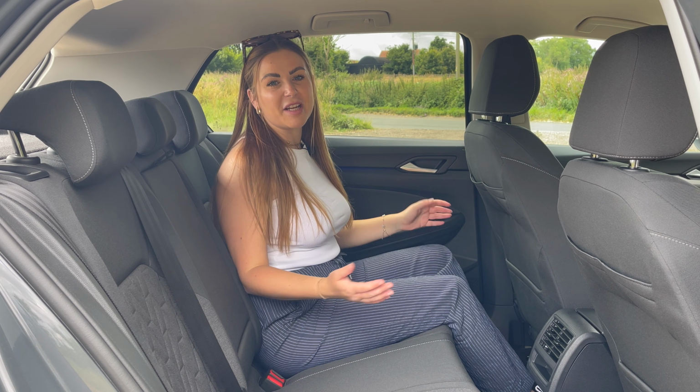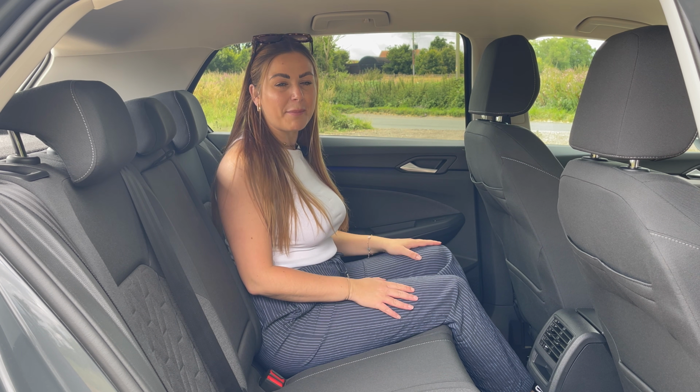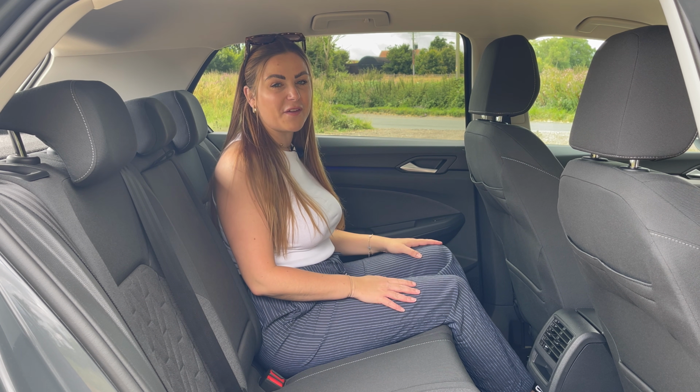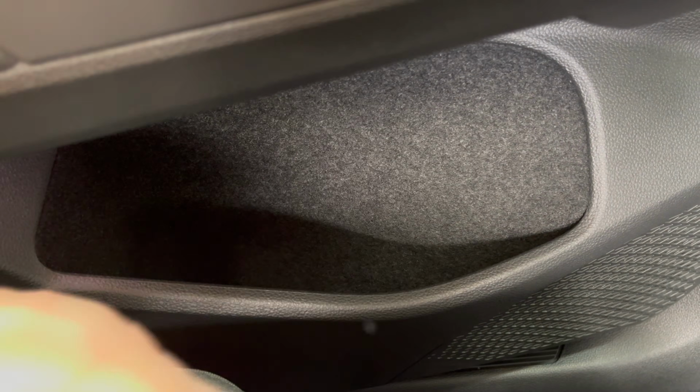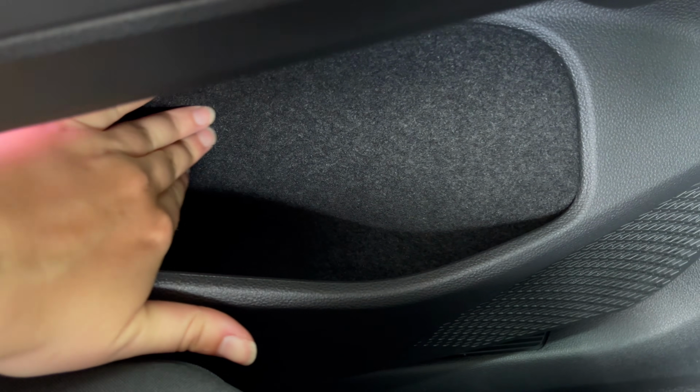The rear interior space remains unchanged, and that means it's a really practical area for families. I really like the nice little touches inside the Golf. You get felt-lined door cards so items don't rattle around.